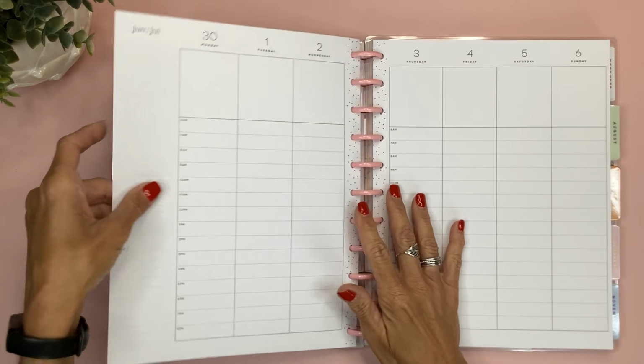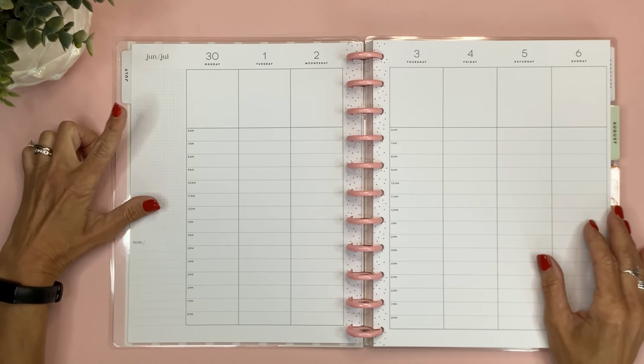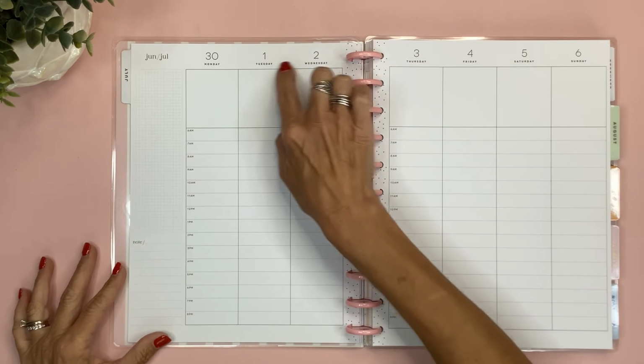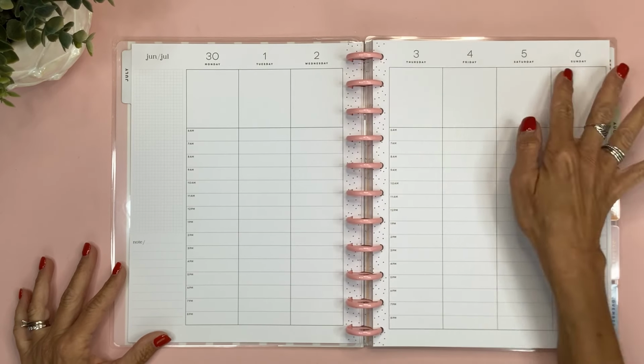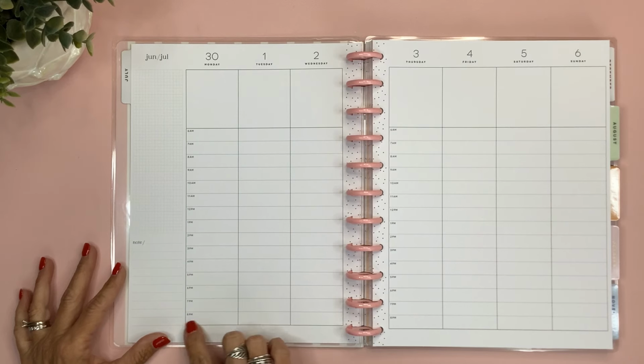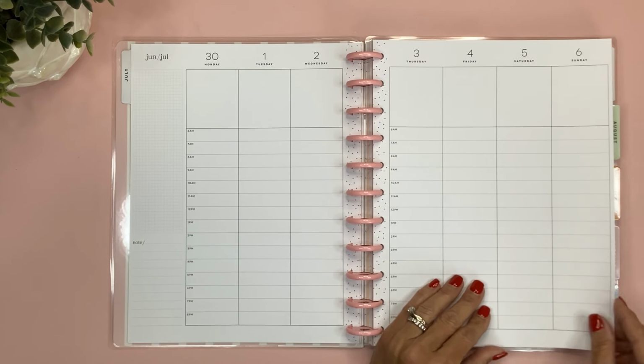And this is what all the weeks look like. So we'll have in the sidebar graph grid section and lines for notes. And each day looks like this with just a blank section here to write whatever. And then the hourly starts here. So we've got 6 a.m. all the way to 8 p.m. So I love that, and it's so clean and simple.